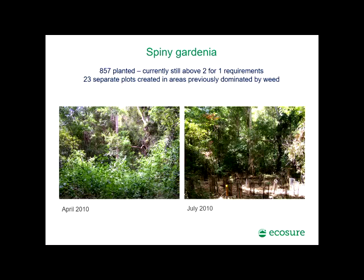So I'm just going to run through these because, apart from the great Threatened Species program that's going there, I think one of the things we need to do as a group of people is really look at the variable ways we can get funding to facilitate greater restoration as well as protect our threatened species. So in the 2-for-1 requirement for the offset, 857 spiny gardenias were installed and are still alive, which is still above the 2-for-1 requirement.